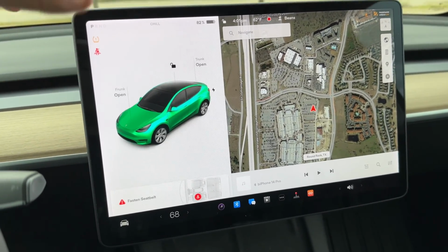So where the Tesla Model Y is not an iPad on wheels is it doesn't use Apple CarPlay. It doesn't have a way to interface with Apple CarPlay on the screen. So is that the end of the world? Do I miss CarPlay? I might actually make another video about that topic to dive a little bit deeper, but basically, no, I don't miss CarPlay. I did at first. I definitely was a little weirded out with the fact that I couldn't use Google Maps. I couldn't use Apple Maps. I couldn't use any other apps.